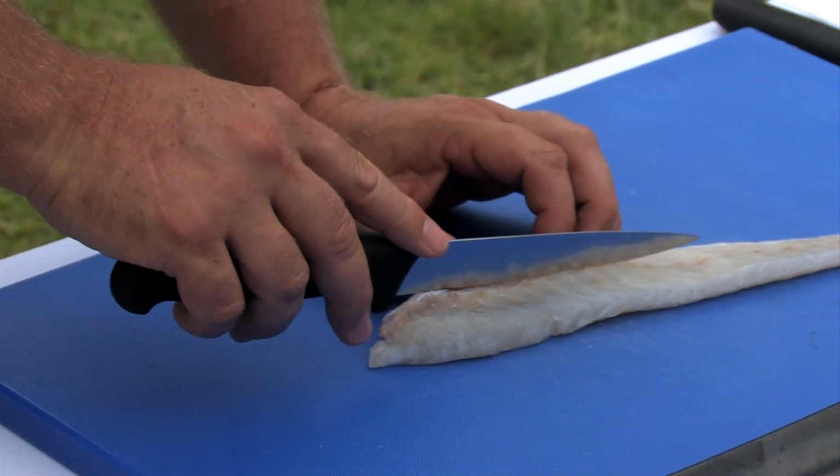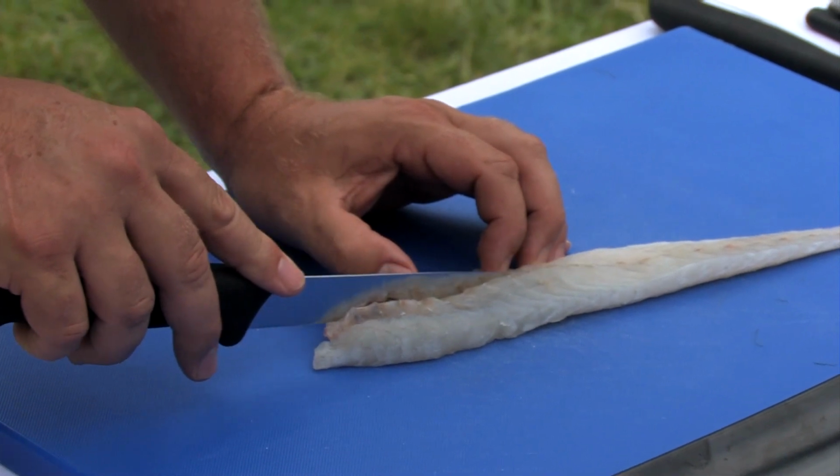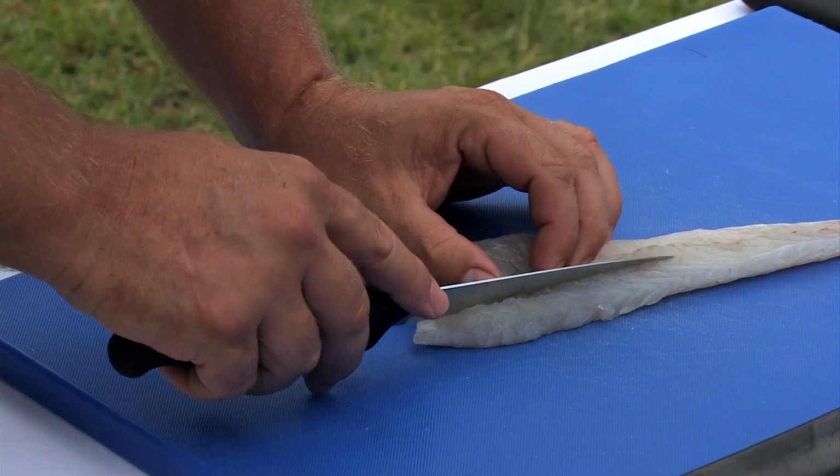The first thing that we have to do with our flathead is take out the rib bones. Okay, we've taken that rib bone out there.